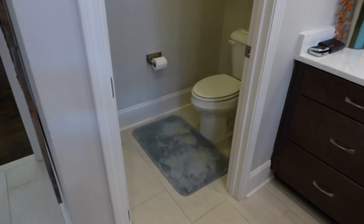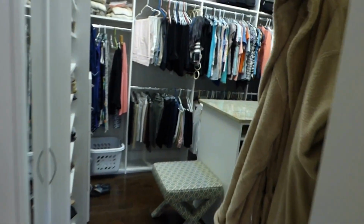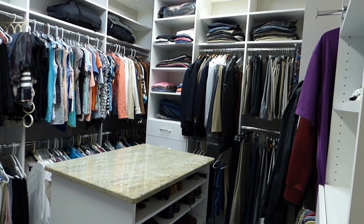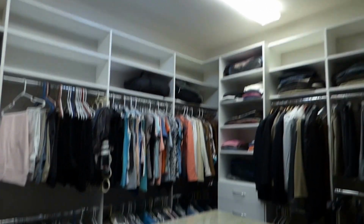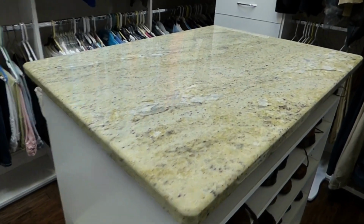Framed mirrors, our commode over here. We have, again, a beautifully tiled floor. Everything high-end finishes in this house. Everything is high-end, distinctive, and beautiful, including our walk-in closet with lots of custom shelving. We have a sun tunnel overhead bringing extra light into this closet. Lots of storage here. Beautiful granite top on the island. Plenty of room for everything here for him and for her.